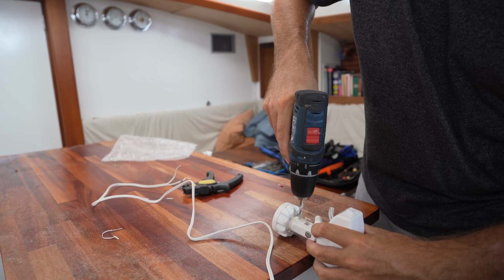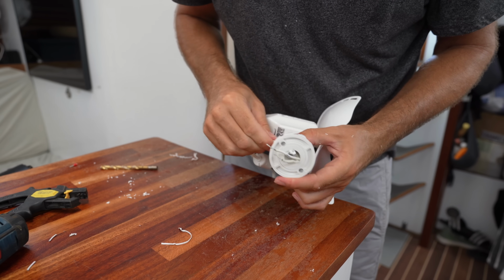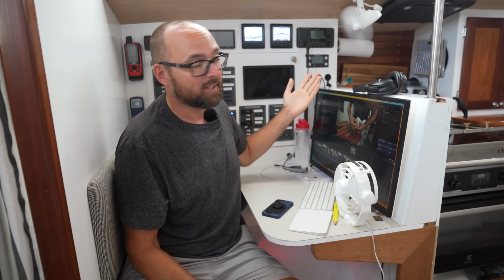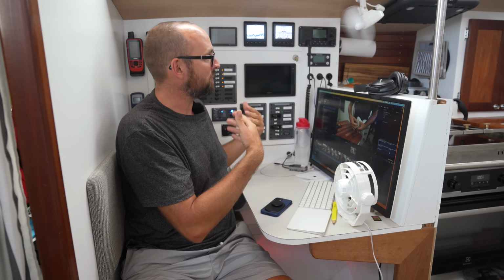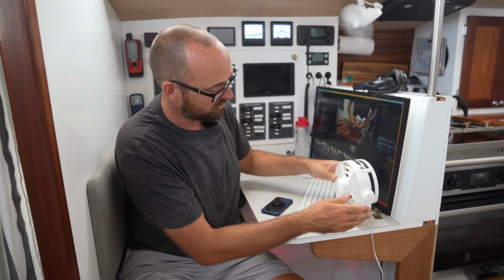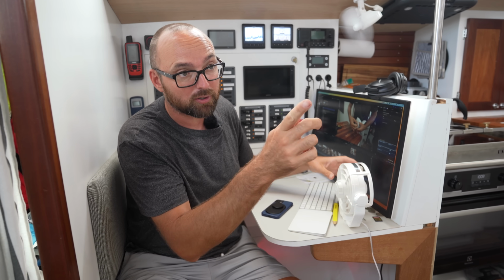I drilled the aforementioned hole and ran the cable through the base and installed the fan in the exact same spot as the old fan. Now that I'm sitting here in my usual spot, I can definitely feel that the new fan is moving a lot more air than the old one. All I have to do now is to swap out this guy for the broken one by the settee, but I won't bore you guys with that.